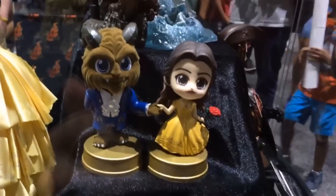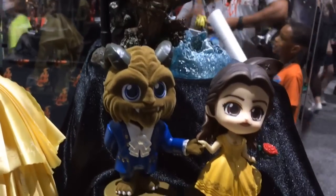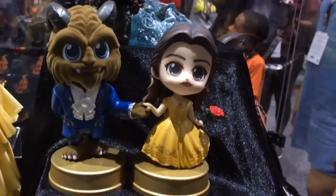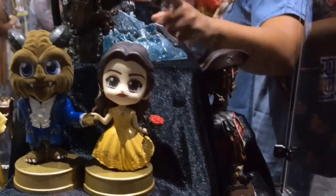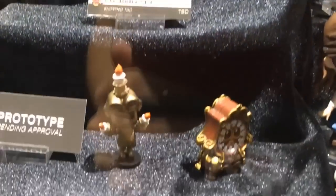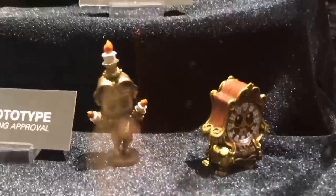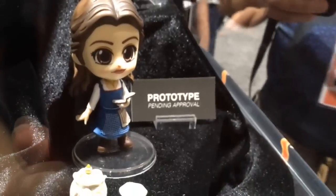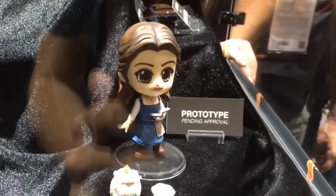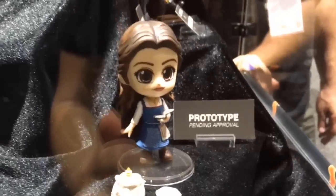These are the Beauty and the Beast Cosbabies. The Beast is flocked, if you can see that. And you can pose them so that they're holding hands. That's so cute. And Belle comes with her rose. This is Cogsworth and Lumiere. Those are so cute. And there's another Belle. This is Belle in her town outfit with her book. And Mrs. Potts and Chip. Very cute.